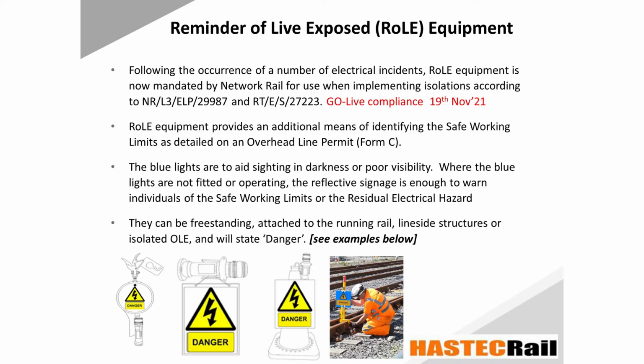There are 4 different types of notifications. There's the picture to the right, where a notification is clipped to the rail. There's also one where you can put a cone in the four-foot. There's one that hangs off the earthing straps, but there's also one that is actually stuck to the gantry as well at the extent of the isolation.